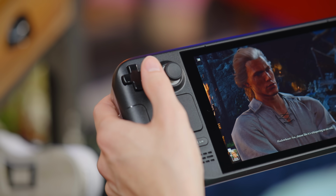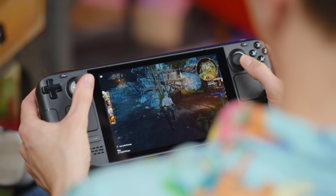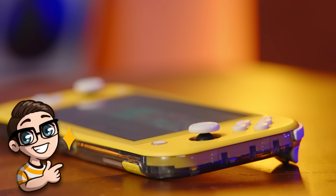I will say that the OLED is a very nice quality of life update. It runs just a little bit faster. The screen is so much better. It's got a substantially larger battery. I was a very big skeptic of the Steam Deck when it first came out. I was a Switch Lite boy, and this thing was freaking huge.